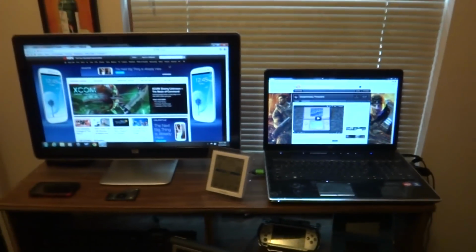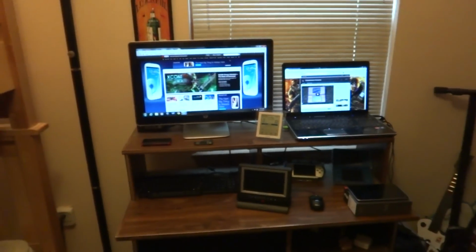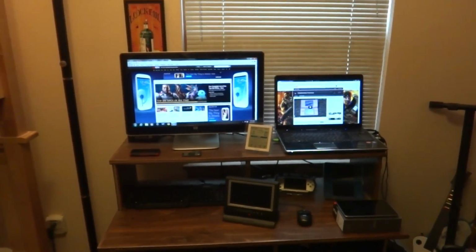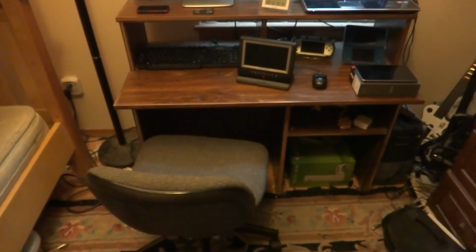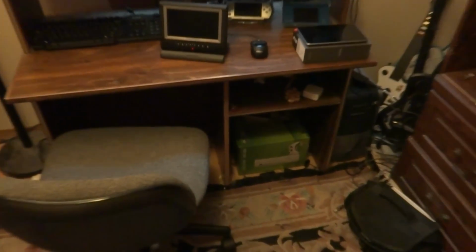And this video is coming to an end. I'll go ahead and zoom out one more time and show you what my setup looks like. Here's what my setup looks like right now, fully zoomed out. And then here's some stuff right here, my chair. And then over there, I got my Xbox 360, the normal one, the regular one from 2005.